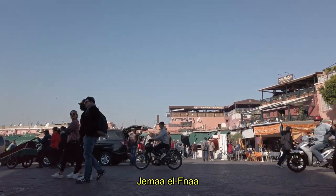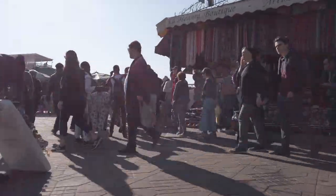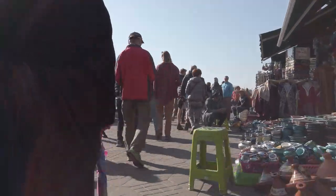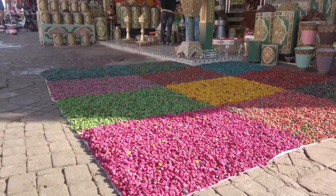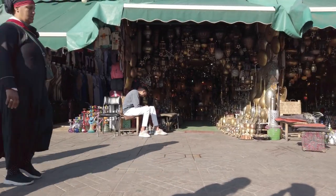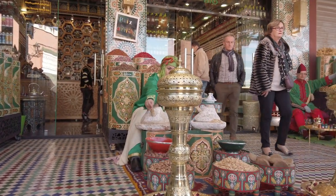So we just walked into Jemaa el-Fana, and as expected, there is a ton going on. A lot of people, a lot of different shops so you can buy things. We're gonna take a look around, obviously. Look, she's making the thing.